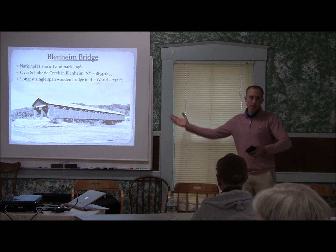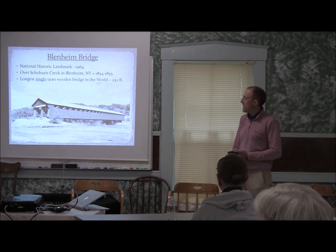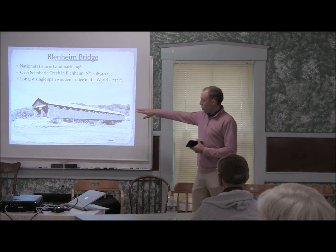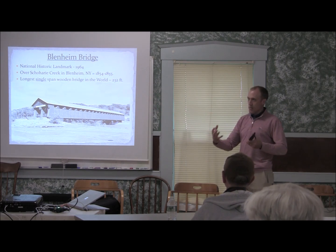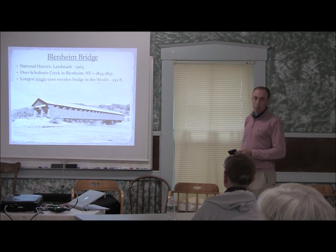And the town, this was their centerpiece. This bridge was so important to the town of Blenheim. They would gather there during different events. And even though this bridge was no longer used, there was a modern road that went around it. This was still their bridge. So when Irene came and destroyed it, it was heartbreaking.